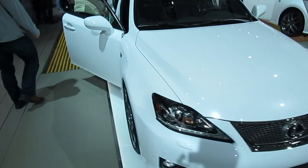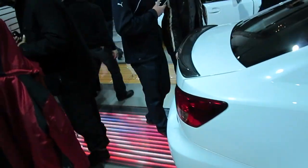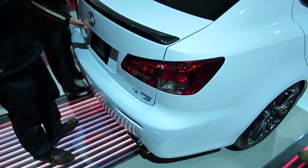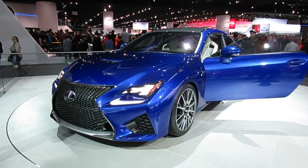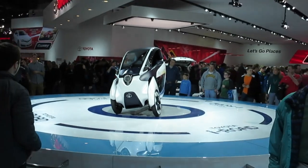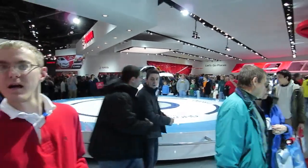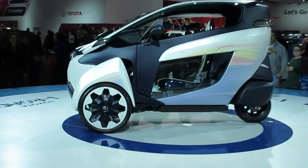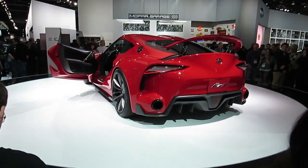This ISF, if I remember correctly, is going out of production, but they have one. I was told it was an M3 killer. They were incorrect, but it does look pretty cool nonetheless with the carbon fiber spoiler and all that stuff. There's the LFA again. The future is here. What the hell? Look at that. Oh yeah, very sporty. The Toyota FT1.